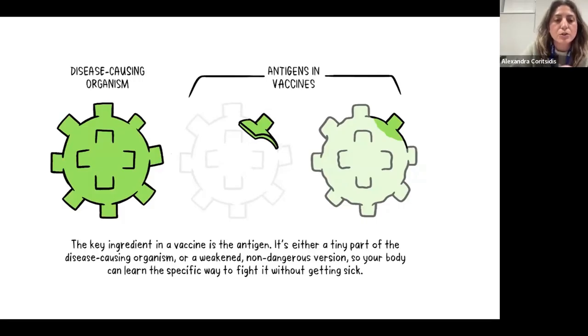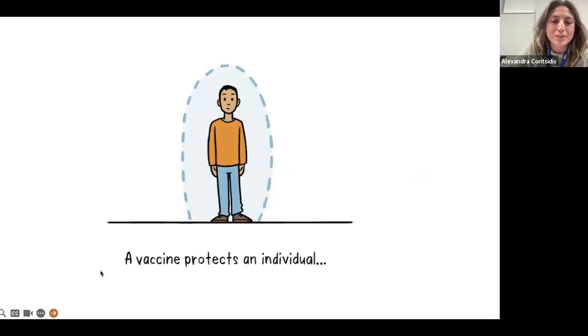So the circle that's all green is the disease-causing organism, so the bacteria or the virus. In the middle is not the whole organism, it's just the antigen. This vaccine is just introducing that little tiny part of the organism to create the antibodies in our body. And then the other type of vaccine that we give to people is the entire disease-causing organism, but we're able to make it really weak and not strong enough to actually cause disease in our bodies, just strong enough so that our bodies see it, react, and create antibodies against it. So as a result, vaccines cause us to create antibodies so that when we do encounter diseases, we're protected.